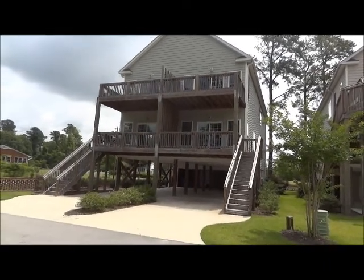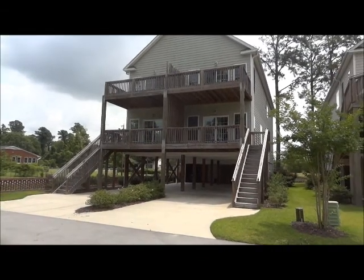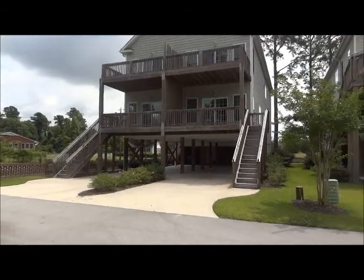This is in the back of 67 and 69 Court Street. 69 would be the one on the right, 67 is on the left. Look down there.